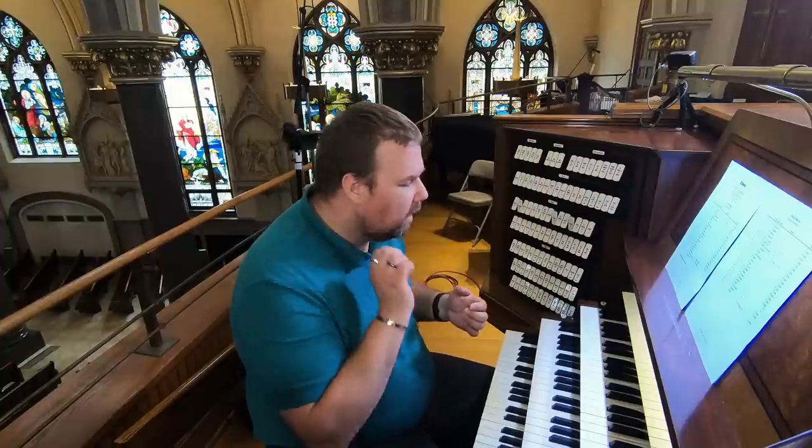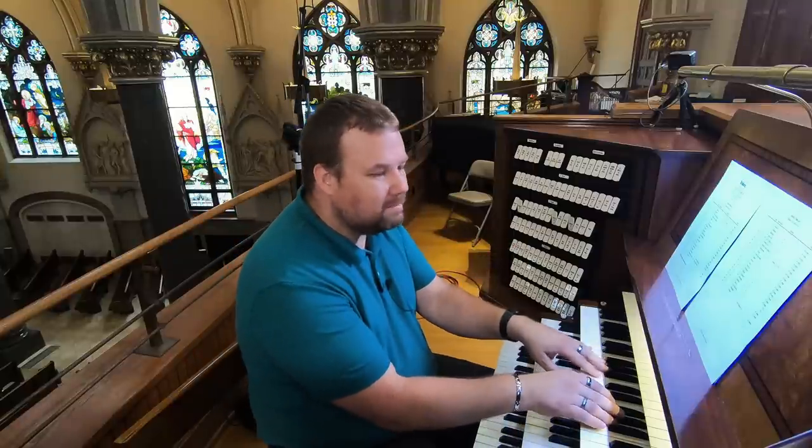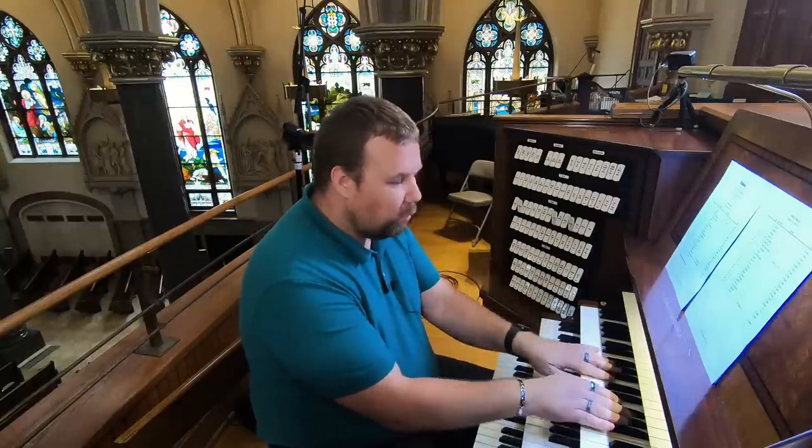And I really lean on the swell quite a bit in liturgical playing. It serves as the backbone of this organ, even more than the great does. Because by the time you have everything else on, the great just adds that big crowning kind of power, whatever it is that you're looking for in a church organ. And the octavin in the swell is new by Schantz.